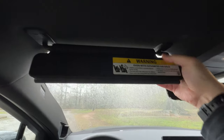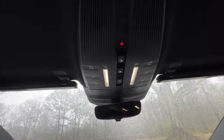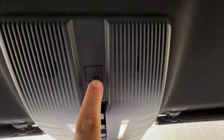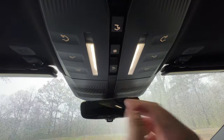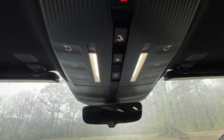And yes, they can pull off and go this way as well. Looks like that's your mic for your Bluetooth. Identical over here. Here in the middle, you have a few light settings as well. That's your SOS button, your hazard lights. That's the button that does the whole California mode thing. If you do it from inside the car, you just pull it either way.